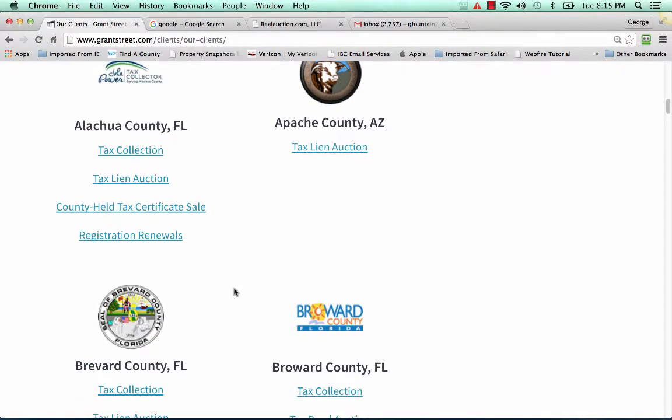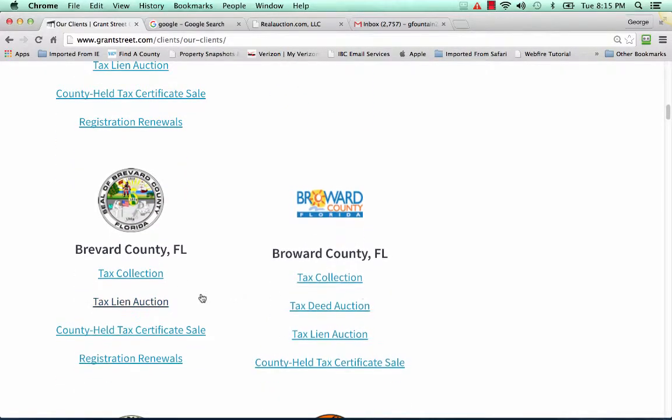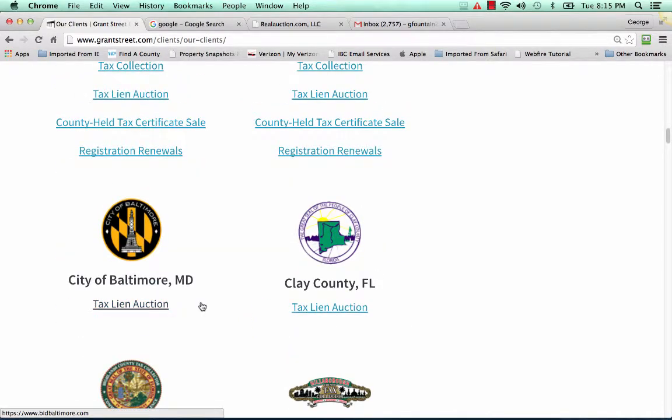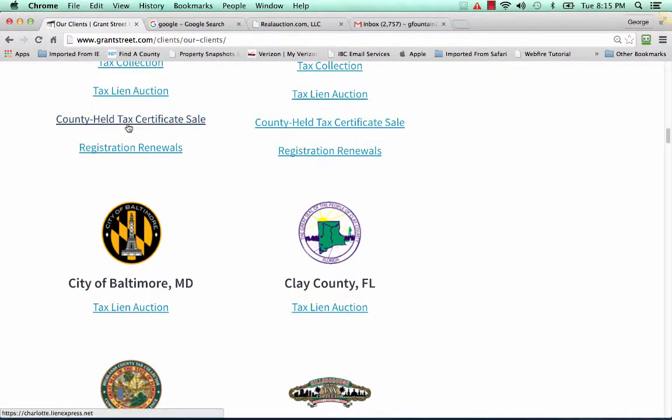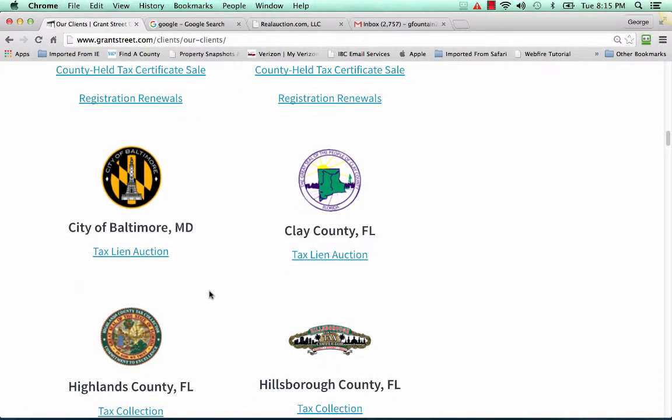So I'm just going to scroll down and you'll see there's quite a few of them. Brevard County, Broward County, Charlotte County, Citrus County. They even have the city of Baltimore in here. But notice they do not have tax certificate sale. And that's because the city of Baltimore does not have what's called over-the-counter sales of tax liens. They just auction off properties. So we're not going to go to Baltimore for this exercise.